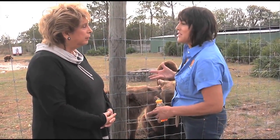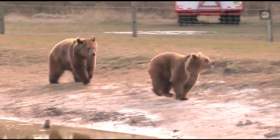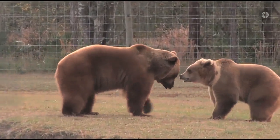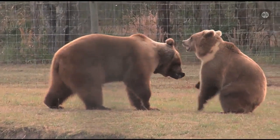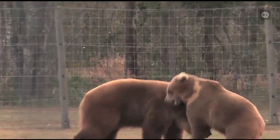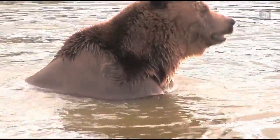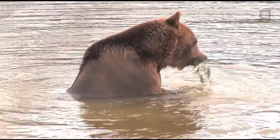When you see an animal like this up close, you're amazed at the beauty and the intelligence and the importance they are to our ecosystem. Bears are umbrella species. That means other animals depend on the bears for their survival. These animals are so gorgeous, and they've lost a lot of their habitat in our world, and it's important for us to preserve what's left for future generations so they can survive.